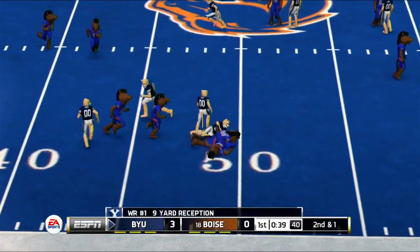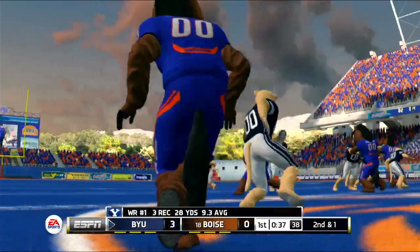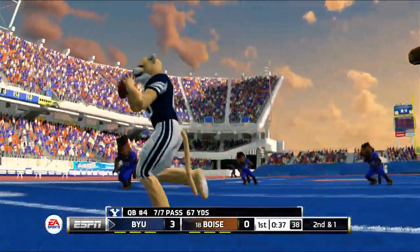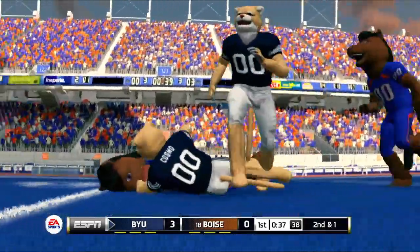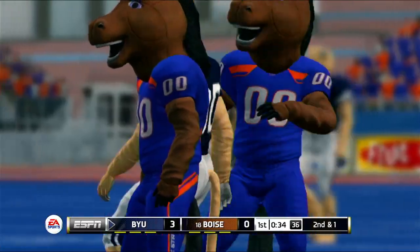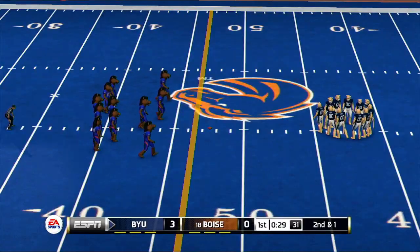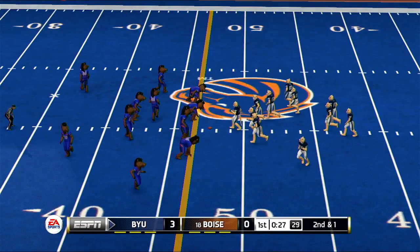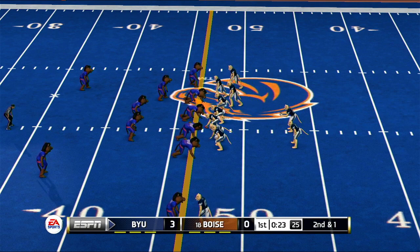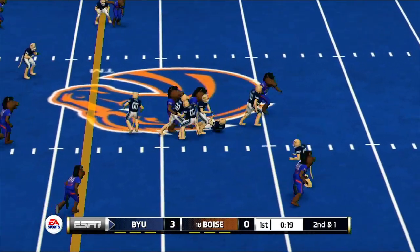Mike 13. And a quick throw. And he's tackled right around the 48-yard line. That's good for a gain of 9 yards. That brings us second and 1. Scrambling around.